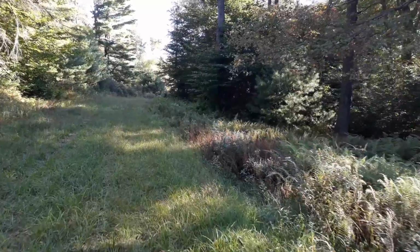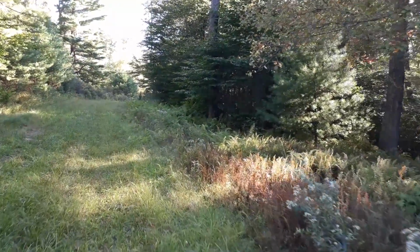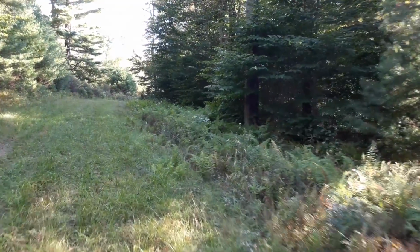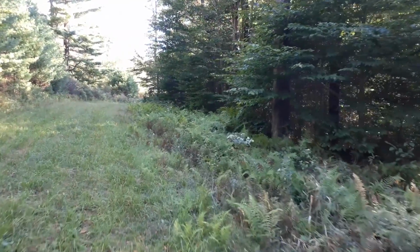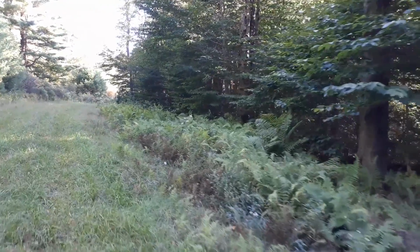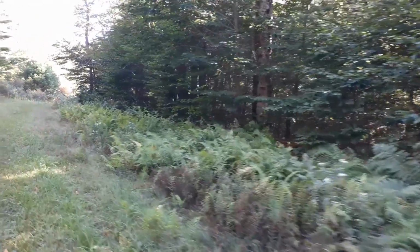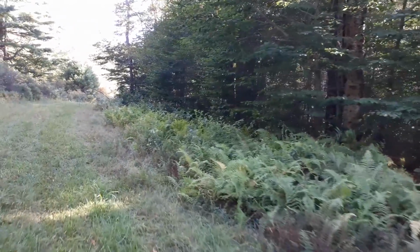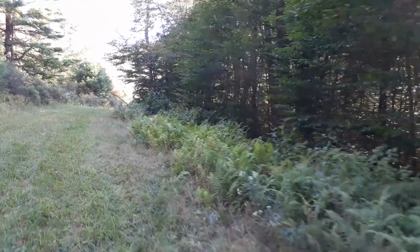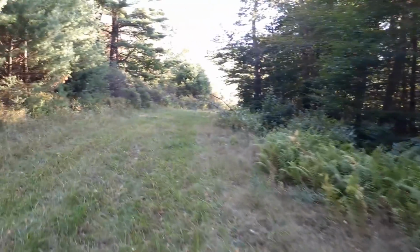Yeah, we'll see what the day brings, what the temperature brings. Perfect weather to be out hiking. Glad I can take you along with me as we're going along here. Super quiet out here. Just absolutely gorgeous.